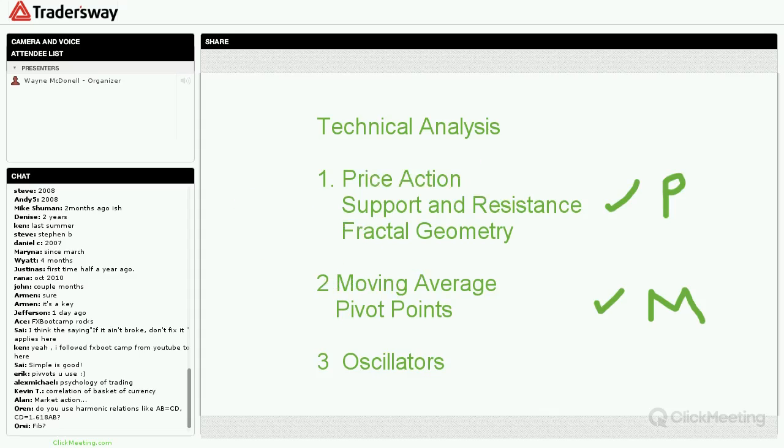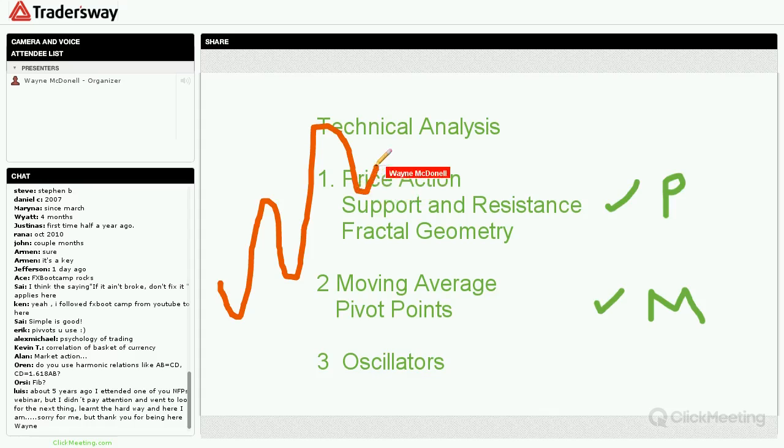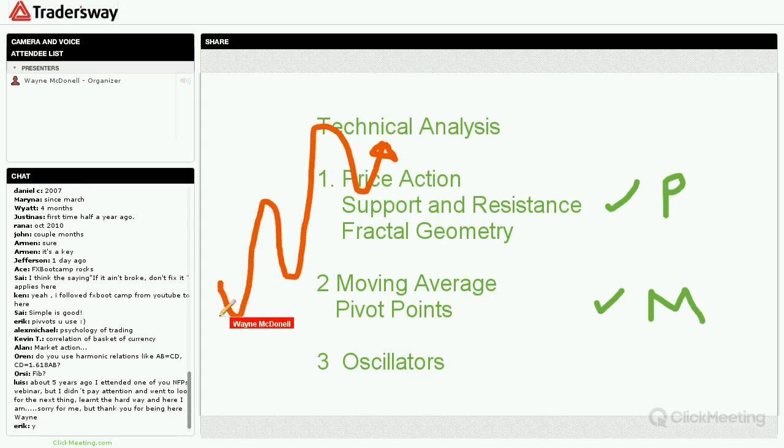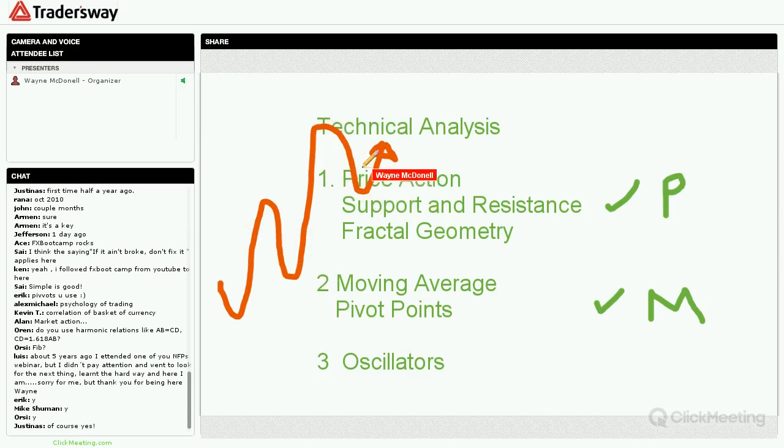and let me see if it'll let me change the color. Here it is. Let's do it this way. So price action is what? Let's say here's a high, there's a low, there's a high, there's a low, there's a high. Do you see Fibonacci entries here? The answer is yes. You would measure the low to the high. This is probably a 618. Then the high to the low, probably a 382, and so on and so forth. But it's also price action.